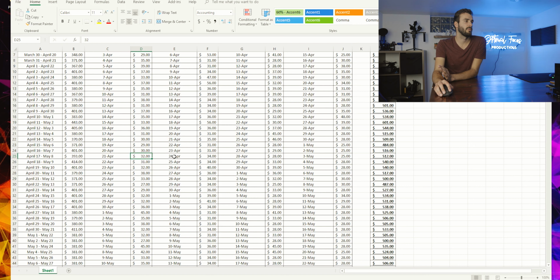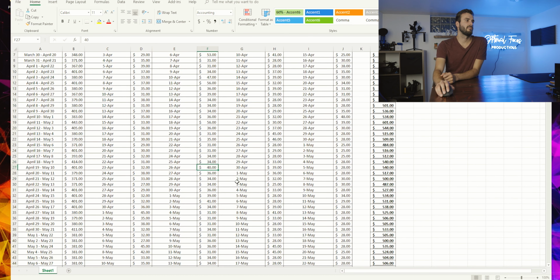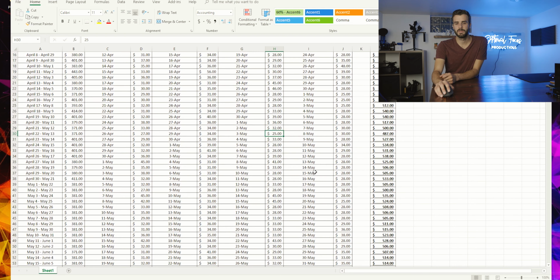Instead of going to April 24th, which would be 3 days, you would find April 26th, which is here, and that's $40. So as you're doing this, you would just add them all up to see how much it's going to cost. And then let's say you wanted to stay in Berlin for only like 3 or 4 days. You would just go down and find the 3 or 4 day period, and then you see that it's $25, and then you find how much time you would spend left in Amsterdam, and then you find your way home.